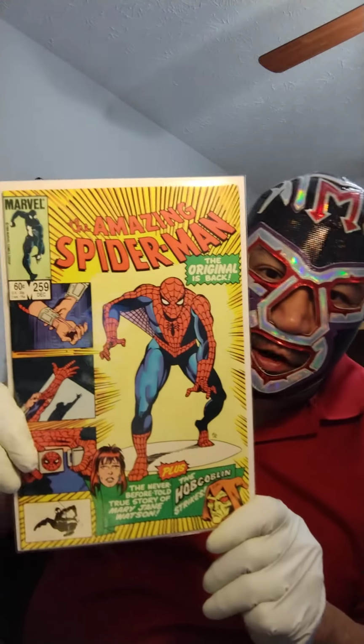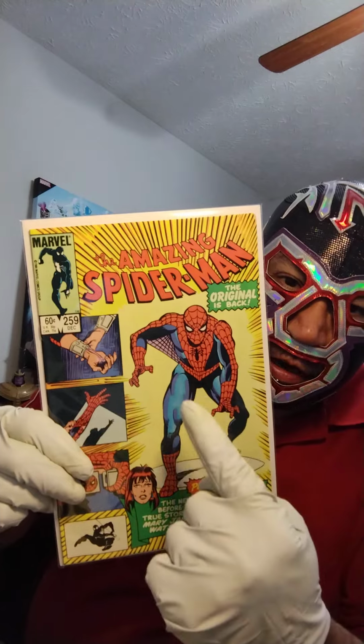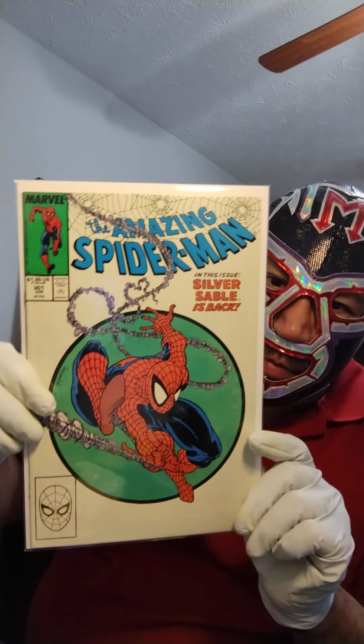Amazing Spider-Man 259. This is the return of the classic costume. Got rid of the symbiote costume. Went back to that. Loved it. Iconic cover here. Amazing Spider-Man 301. Beautiful Todd McFarlane. This can be worth some bucks. Ain't getting rid of mine.